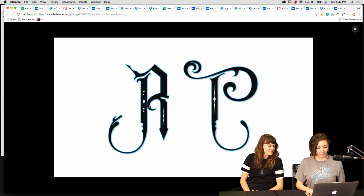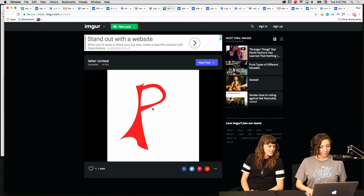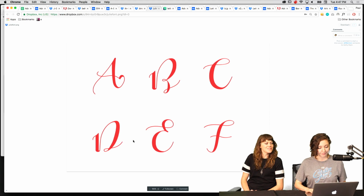Cool. So this is 2 by Faizan. I'll have to go through these a little quicker. This one's a really cute, nice. Yeah, nice job, Jackie. The cool P looks like a Superman cape. It's true. This is a nice little set of letters by Julie. Nice job. I really like this bee.